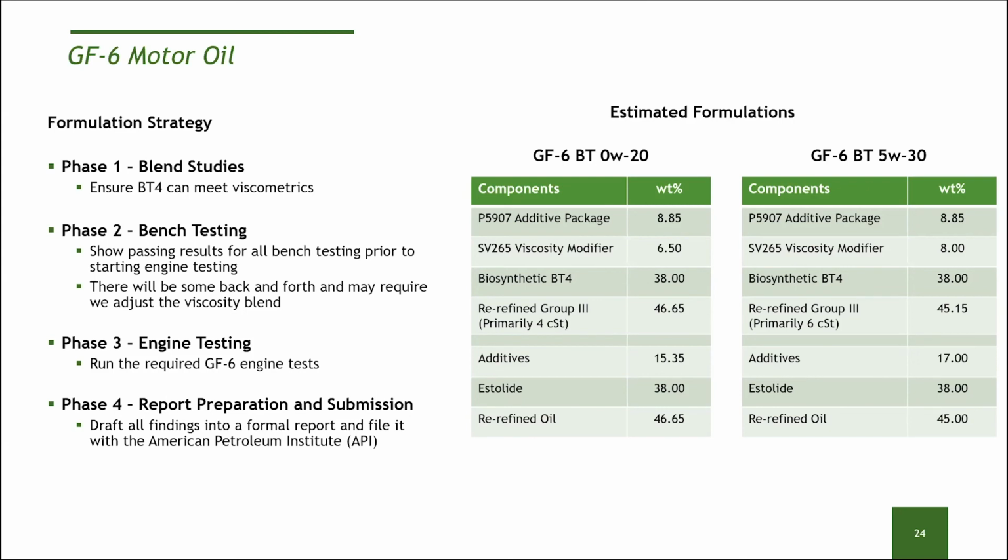In this case, we've gone from a 6 centistoke down to a 4 centistoke BT4 product. And the goal here is to get it from a 5W20 down to a 0W20, which is one of the fastest growing PCMO market segments. This time, we're trying to put together a more standardized formulation using an off-the-shelf add pack technology, so that it'd be very similar to what anyone else is using. We tried to up the overall content of the estolide from 35 to 38%.